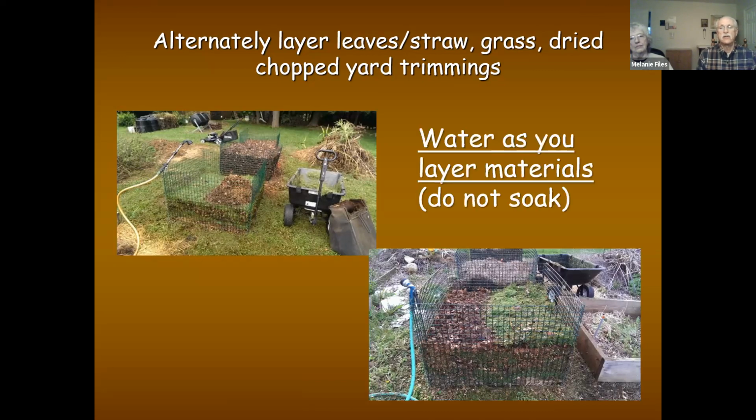And you're going to water each layer as you build it. You want to make sure that it's damp, but not so wet that it's soggy. You just want to keep it damp.